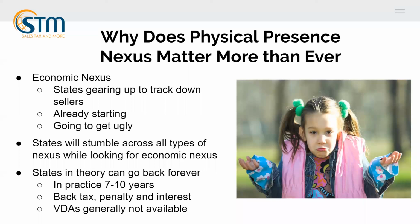Why does physical presence nexus matter now more than ever? And we've been touching on this. So many of these states are doing like Utah. They're gearing up to track down sellers. I mean, they've been waiting since 1992. They've been trying to figure out how to get these remote sellers. And they're salivating at this point. They're like kids in candy stores. It's already started. It's going to get a lot uglier over the next 18 to 24 months. They're going to start making examples of people.